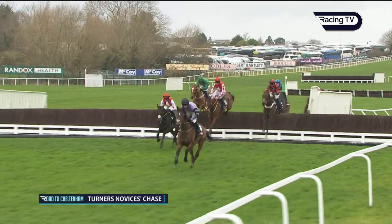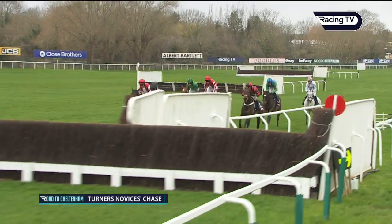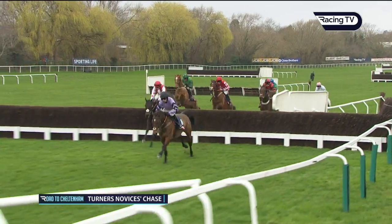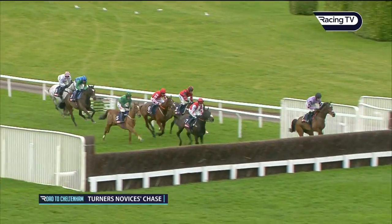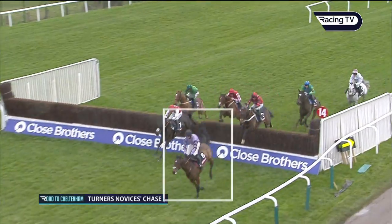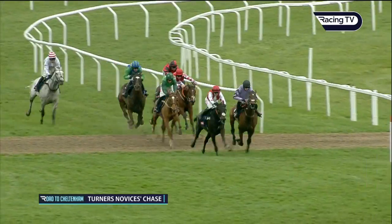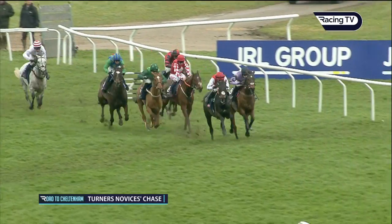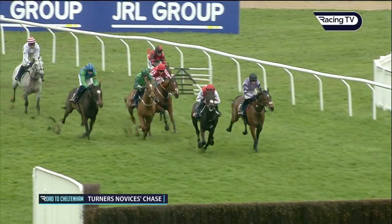Really slick from A to B. He never missed a beat, and he didn't give horses that were sat probably a fraction far off the pace a chance to get into the race. They had to go and chase him up the hill, and before he got to the top of the hill, where he made a mistake at the fourth last, the others had to go and chase him. He put them all under a bit of pressure. Harry was able to fill him up, and not long till May came at him off the home turn, and he goes to the second last.